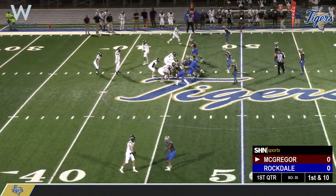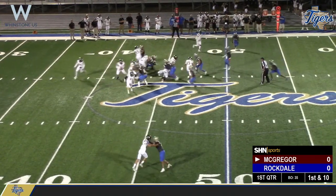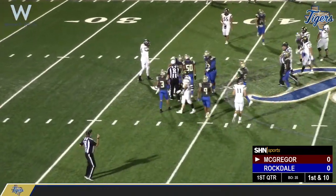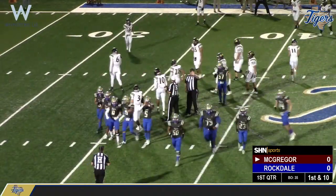They shift before the snap. A lot of activity there. See exactly what's going to come out of this. In the gun, snap back, and a handoff up the middle. A fake and an option pitch, and the ball's loose on the ground. It looks like the Tigers recovered. And where's the official sign? They do. What a turn of events.